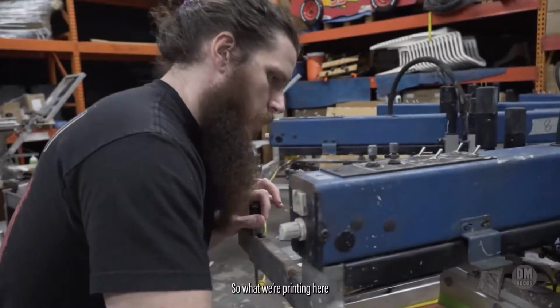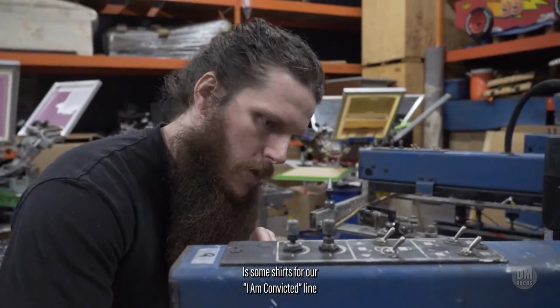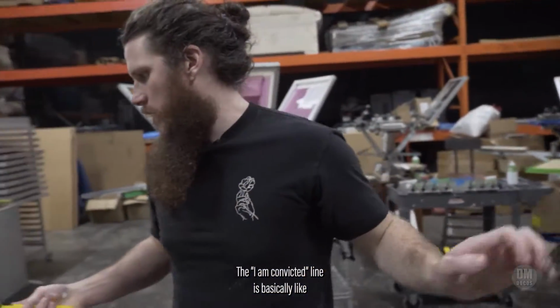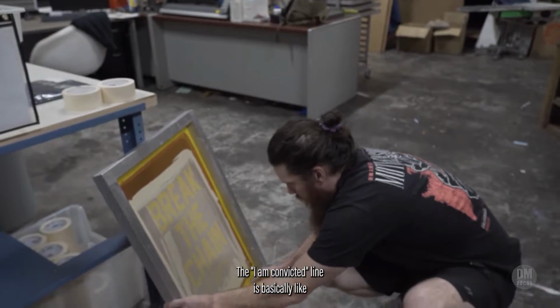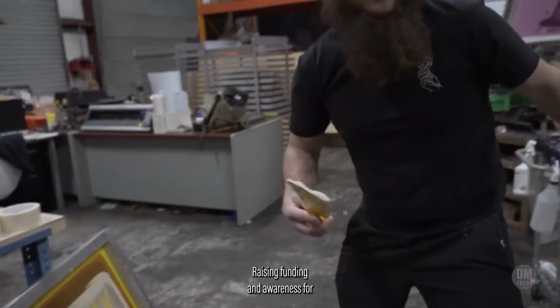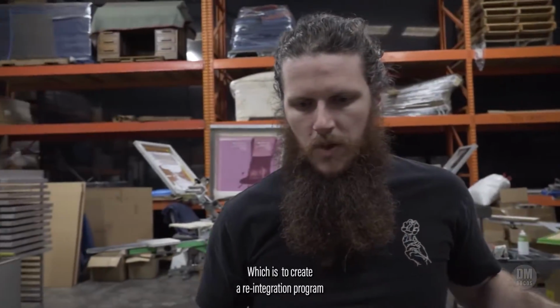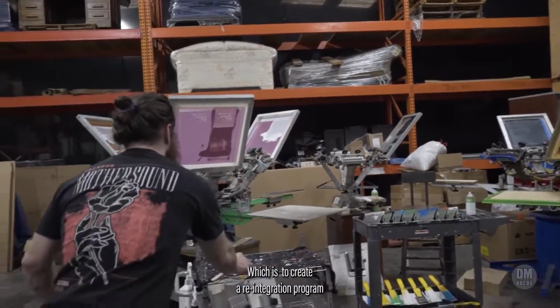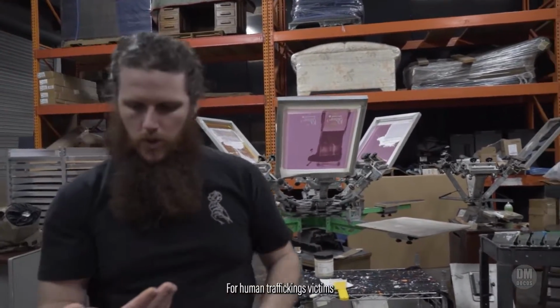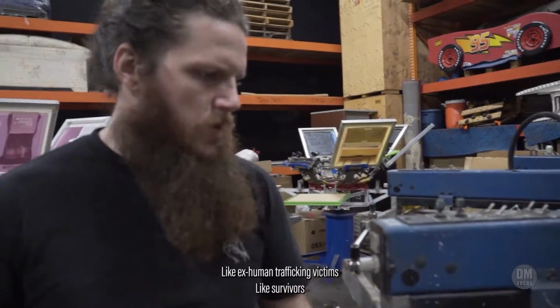So what we're printing here is some shirts for our I Am Convicted line. The I Am Convicted line is basically raising funding and awareness for our vision as a business, which is to create a reintegration program for human trafficking victims, like ex-human trafficking victims, like survivors.